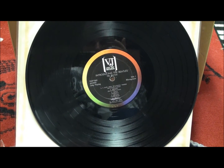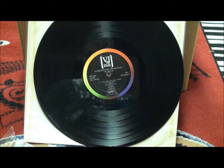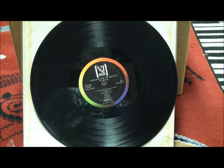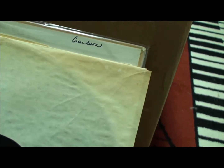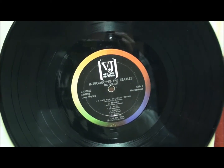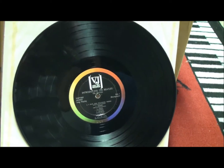I also have another copy of this, but I bought it around 1980, and the label was just jet black. So I assume that was just a counterfeit or something, I don't know. But I found them in the bargain bins, I could show that to you. Here's the Introducing the Beatles on VJ with just a black label, which is a mono album also, and so was this one. And I guess the stereophonic version of this on the original VJ is even more rare, according to people on eBay. People on eBay are just trying to sell this like crazy left and right. They want astronomical prices for them too.